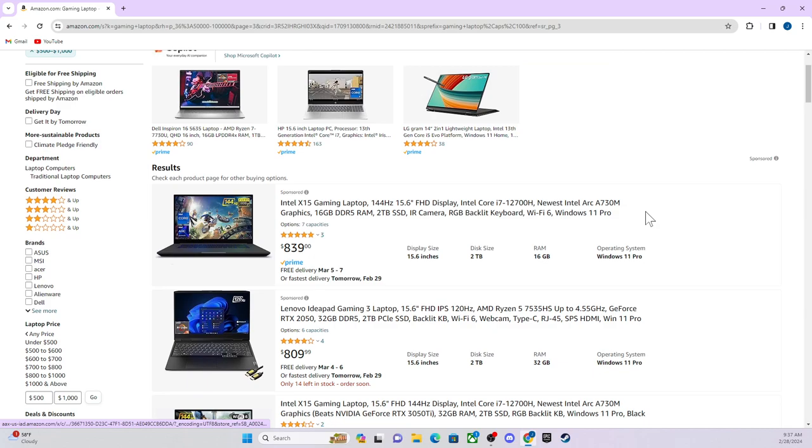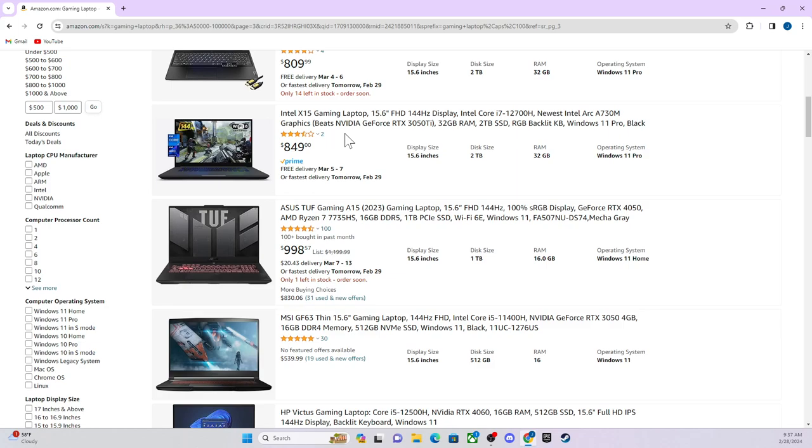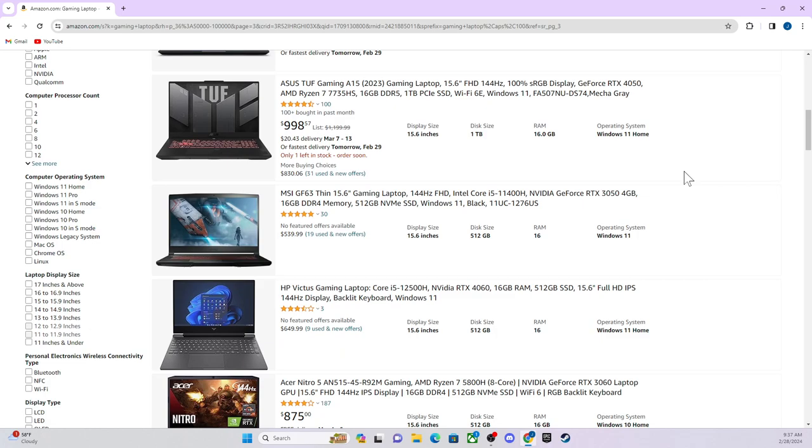Let's go on to the third page. I'm still thinking the Lenovo LOQ is probably the best bet. As of right now, $850. That's that Intel graphics card. Here's used and new options, from $540, excuse me.